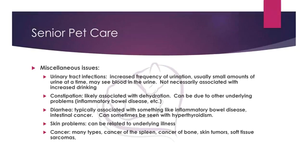Constipation in our older patients is likely associated with dehydration. It can be due to other underlying problems like inflammatory bowel disease, but certainly kidney patients, diabetes patients, hyperthyroid patients that are drinking more and urinating more and losing water through their urinary tract may not have enough water to go into their GI tract, and so they become constipated. So there's typically a secondary issue. Diarrhea is typically associated with something like inflammatory bowel disease or intestinal cancer. We sometimes see that with hyperthyroidism.